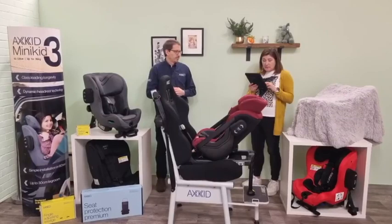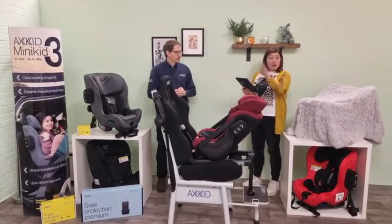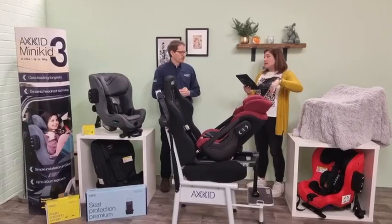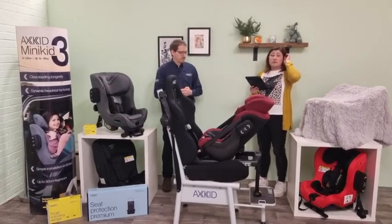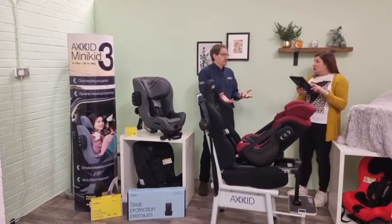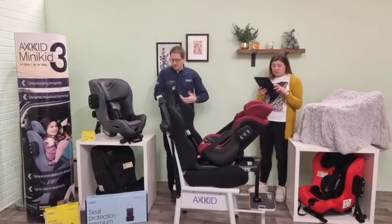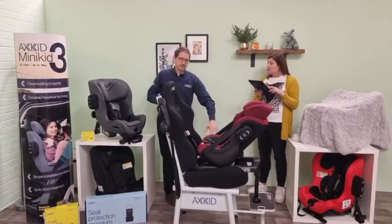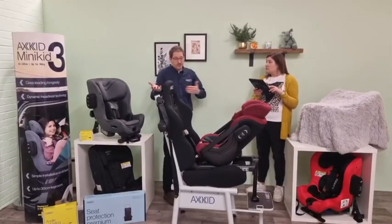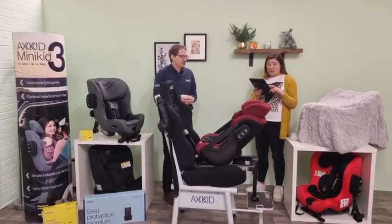Do you need to buy further products? Kay's asked. Do you mean as in like accessories? Because if you won, it would be the Axkid 1-2. So that would be to use straight away if you'd got a child that's suitable. Yeah, the car seat is ready to fit from the box, so there's no other extras. Obviously, if you want a seat protector, you can buy that as additional. If you want the bamboo summer cover, you can get that as additional.